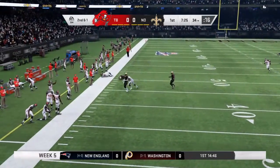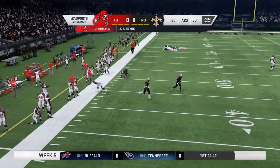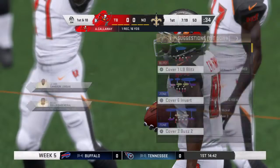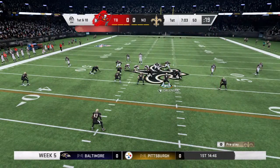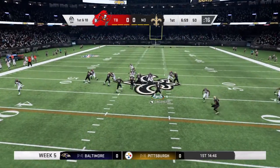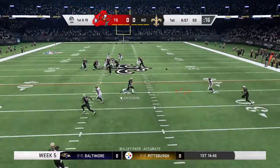Now this is Callaway on the receiving end. And he gets this one to midfield before he's brought down. Back-to-back good plays have him on the move on first down. Winston now from the 50.